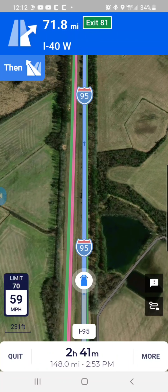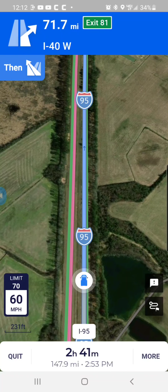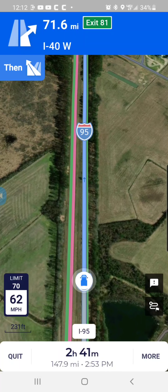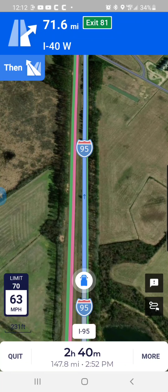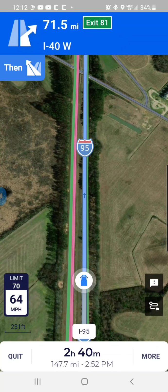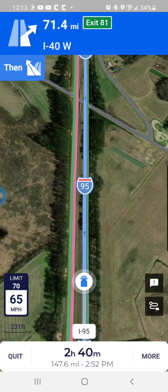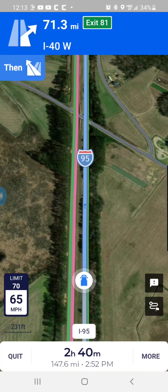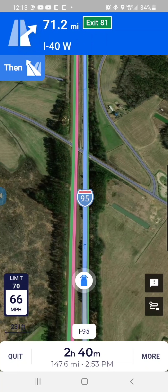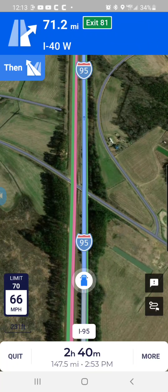Below that, down towards the bottom, you can see the speed limit is 70. My speed had dropped to 55 because traffic slowed a little bit. Now I'm accelerating a bit because I changed lanes. In the center, you can see my vehicle. Below that, you can see which highway I'm on. To the right, there's a messaging, and then the squiggly line below that will show you the whole route again. At the very bottom, you can quit this navigation.